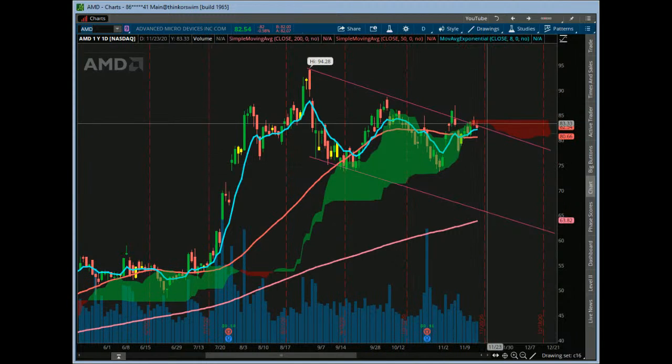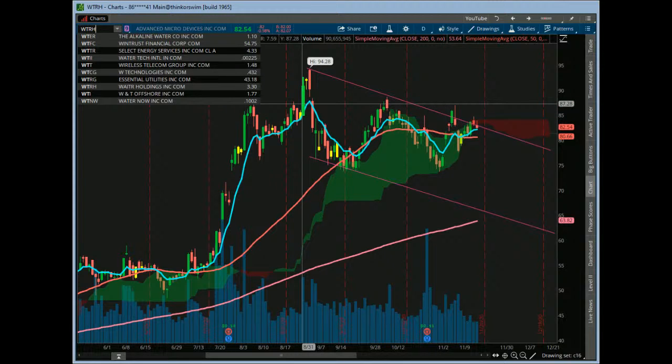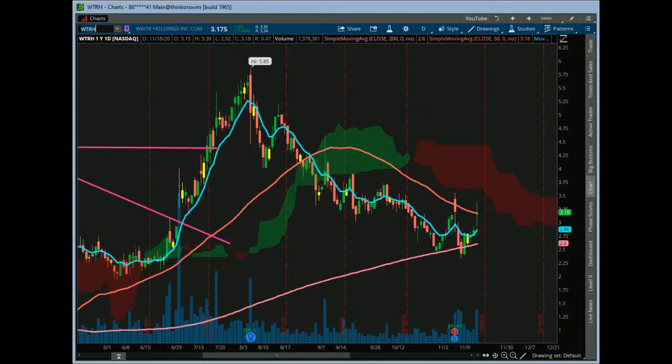AMD, yep. So AMD upper shadow here off of the cloud and holding on to the 8-day. So if it pushes down below today's lows and loses the 8-day, look for some potential downside follow through on AMD. So good stuff there, Michael. WTRH, Wader Holdings. Nice little penny name right there, kind of a doji at the 50-day. So let's see how that holds on that one.